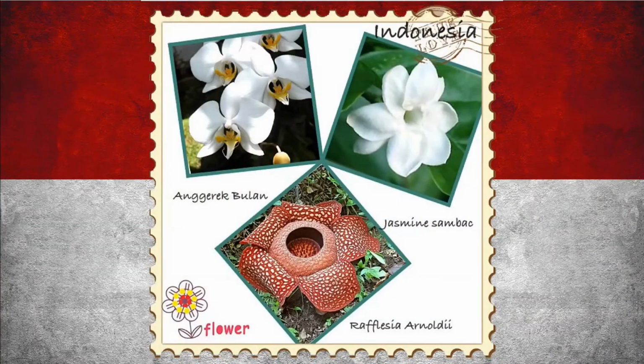You need to Google it. Yeah, gotta Google it. So it's not everywhere. That's why you don't really know it. It's a giant flower with a bad smell. But for advertising or on Indonesian airplanes or stamps, jasmine would be the most used, to signify this is Indonesia. Between jasmine and orchid, they kind of compete.